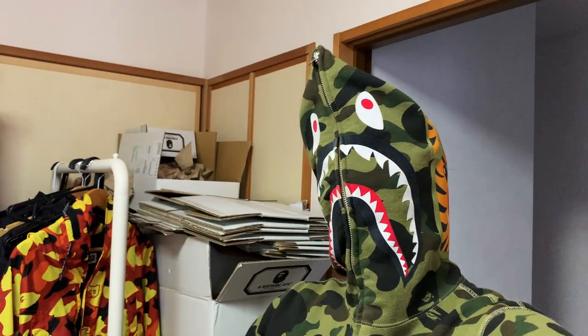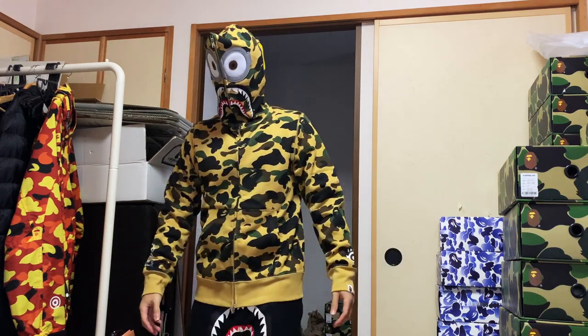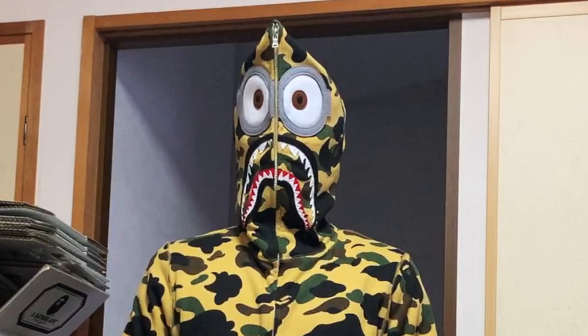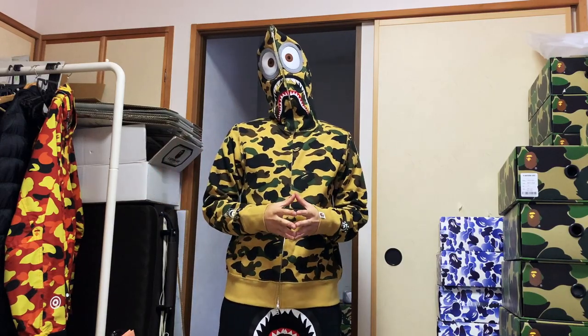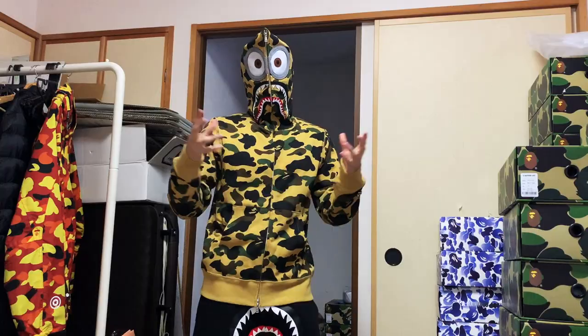Well, can't open the thing up and not try it on, so. What y'all doing, son? And, yeah. This is what it looks like. I know I'm ragging on the Minions a lot, but love to the Minions.